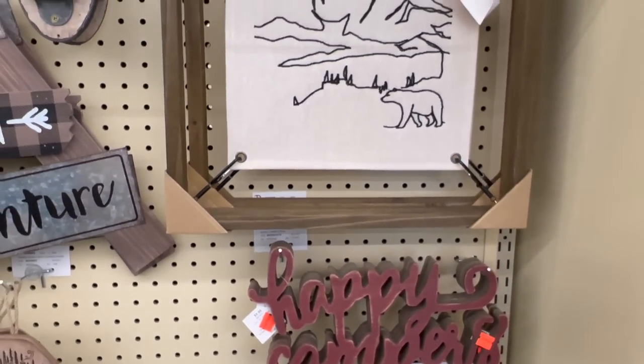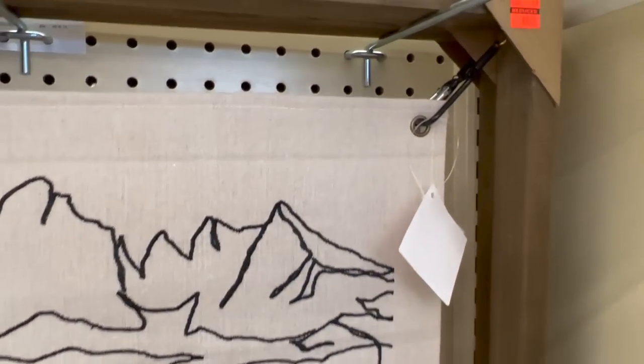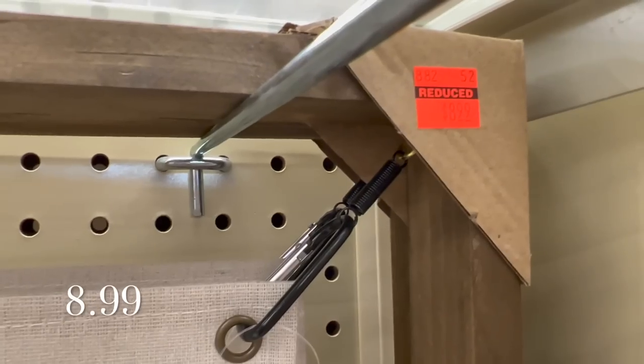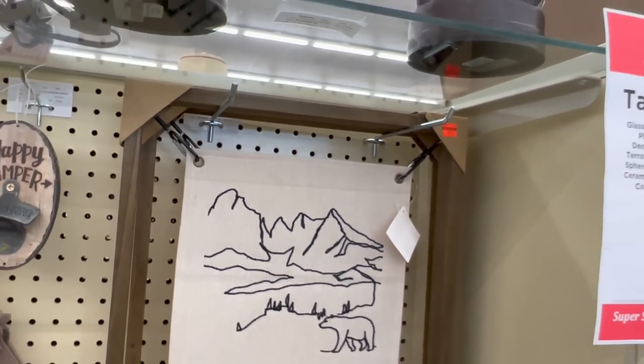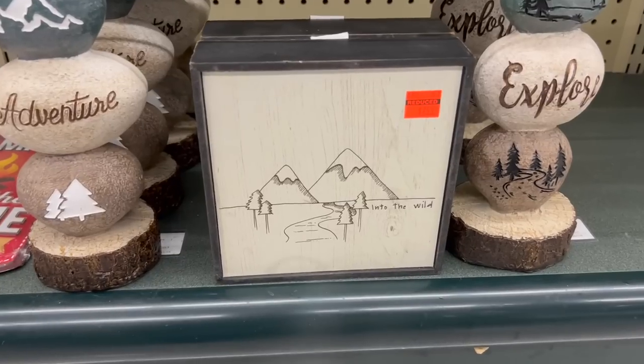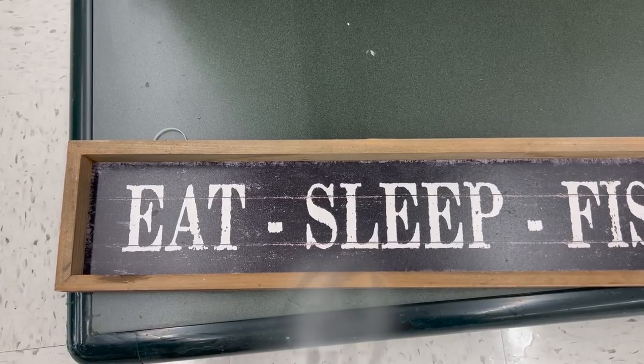I'm doing my best to focus in on that red sticker price, but my camera is not loving that bright red sticker, so I'll do my best to share with you the price, but you can always look to Hobby Lobby's website, and online there are also clearance items there to check out and look at as well.